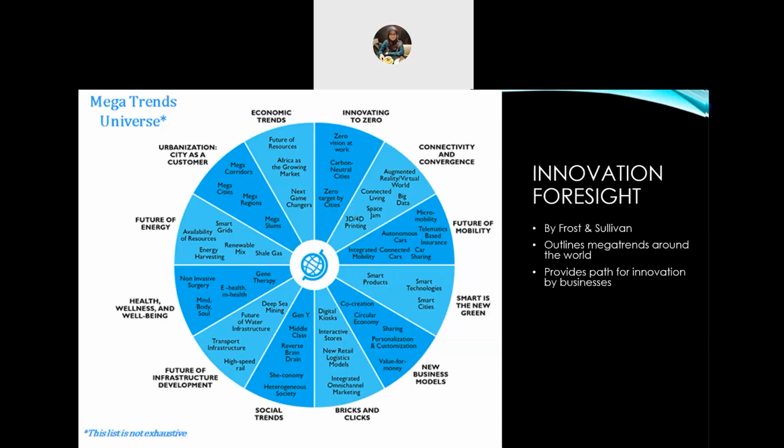About social trends, there's going to be the "she economy", not only economy but she economy, economy by women, Gen Y, the reverse brain drain, and so forth. So these are the things that are included in innovation foresight, and are being focused on by companies and governments to work on the future, on how they are going to address the future in the country and also around the world.